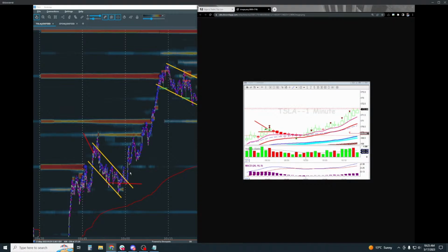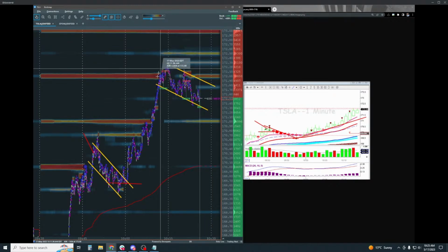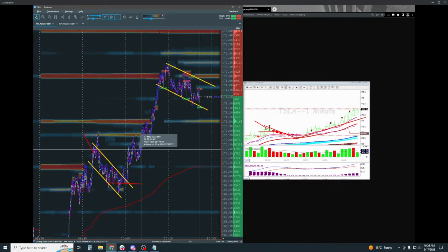So on the break of the bull flag, exactly here, he started taking the long and then holding this toward the upside. So beautiful movement. You can see that he scaled out at levels of Bookmap. Okay, so we can scale out at 171, parts of 172.